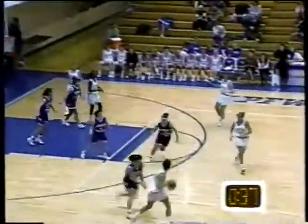She's the player of the game for IPFW. 14 on the night, a boatload of assists. We'll try and get the final stats on her as we go. But another solid performance by the freshman. This team is starting to develop now.